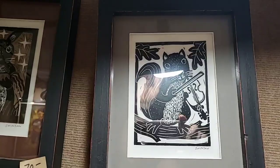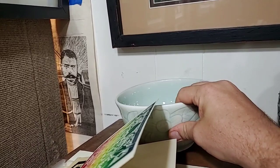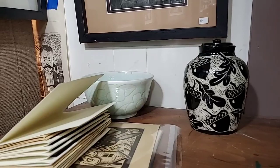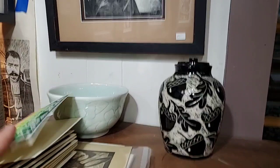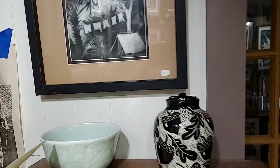Oh, I've got a question about the ginger jar. The ginger jar is $85, and the porcelain bowl is also $85, but you have to pick it up, or I could deliver to you, because good old Meredith is the one asking the questions, and I'm going to take her painting, so if you'd like a pot, I can deliver a pot, too. And the chicken is $45. So those are all the pots I've got out here today.